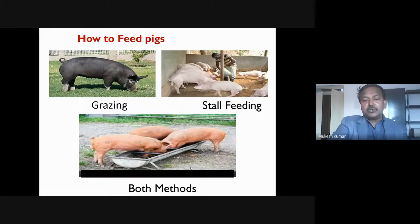So, just to see both methods, grazing and stall feeding. Whether it is grazing, whether we are providing green grasses, green fodder, or concentrates, all these things come from the crop.